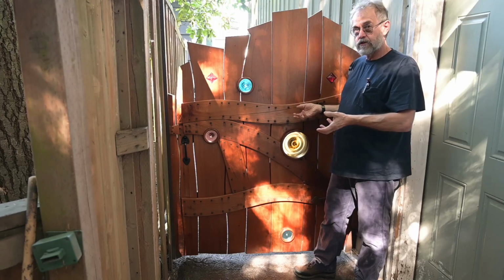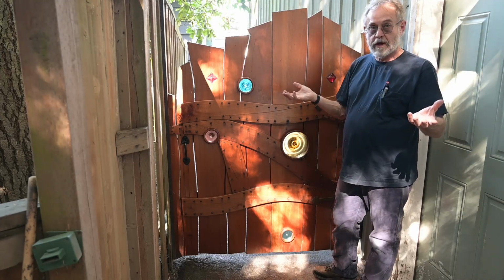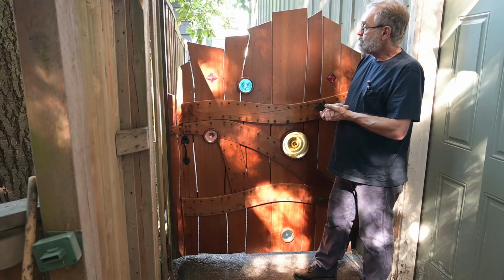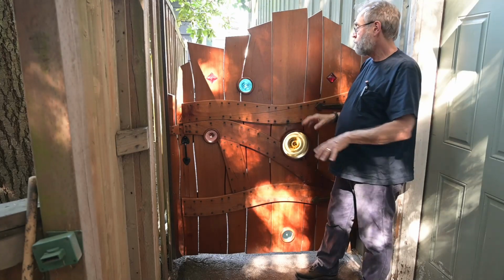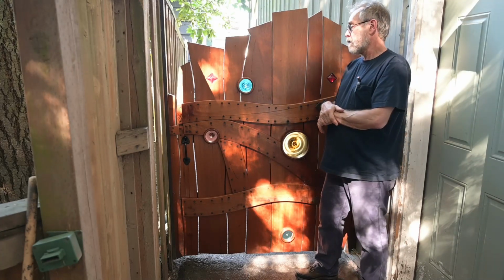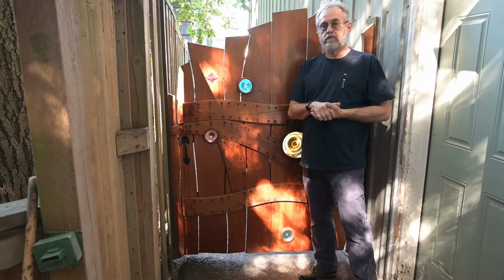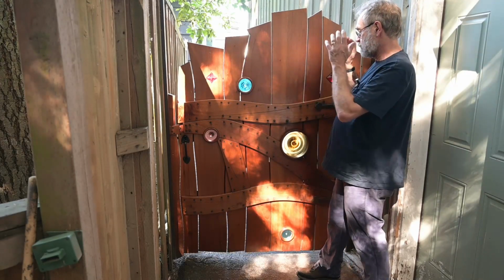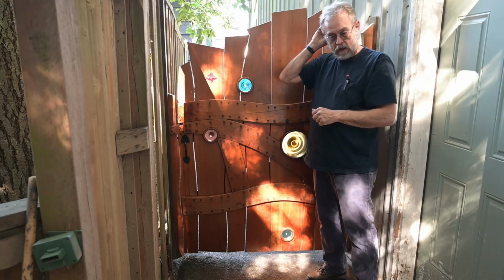And it's a little fanciful. It's a little wild and crazy, magical. That's why it's called the magic gate. And it's not like my usual furniture. If you're familiar with my furniture, this is something different. This is wild and crazy. It's kind of fun to take the restraints off sometimes and not be serious and just go a little nutty. That's what this is. That's what the backyard is.